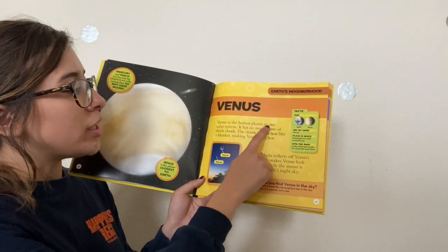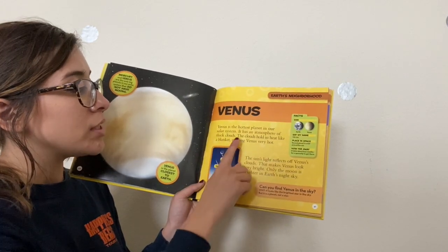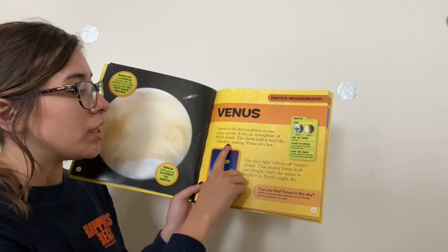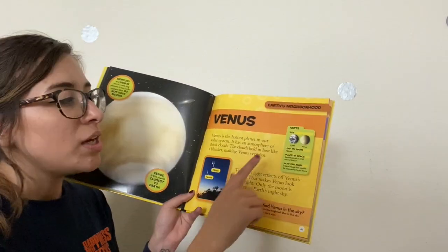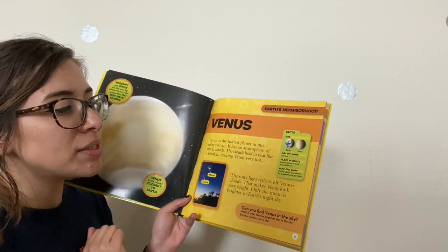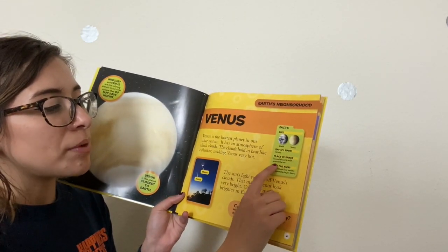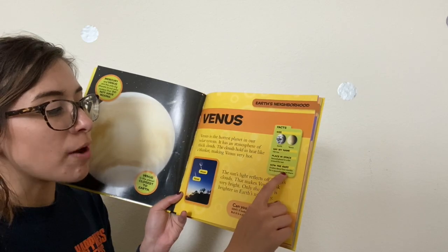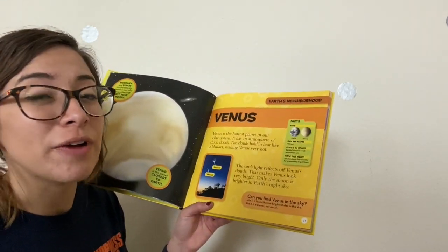Venus is the hottest planet in our solar system. It has an atmosphere of thick clouds. The clouds hold in heat like a blanket, making Venus very hot. So there's the moon and there's Venus. Now, it says that it's the same size as the Earth. It's the second planet in orbit around the sun, and it takes about 4 months for a spaceship to get there. That's a pretty cool fun fact.